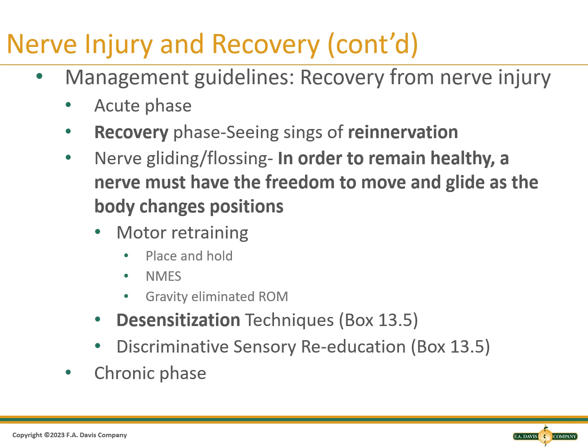We're going to utilize nerve gliding and flossing in order to remain healthy. A nerve must have the freedom to move and glide as the body changes positions. So we will go over nerve gliding and flossing techniques in class as part of the lab activity, but that is going to be an important part of our recovery phase so that we can train the nerve and the tissues around it to give it the freedom to move as the body moves.